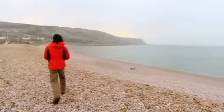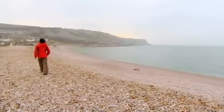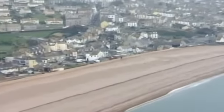The Celts collected them from this beach in their thousands. But to understand why, I need a new perspective on the past.